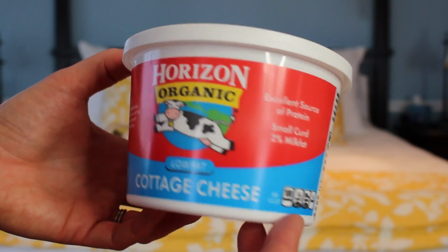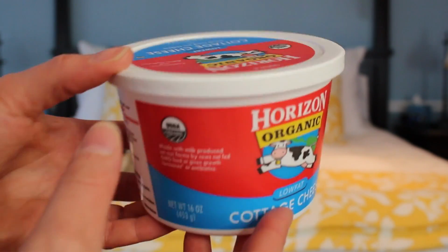The Horizon Organic Low-Fat Cottage Cheese. I can't do dairy on a daily basis or even very frequently. When I say dairy, I mean cheese. I usually only have cheese when I'm over at somebody's house, or we go out to dinner and it's a special thing I order that's got cheese on it. I don't keep cheese at home. I don't cook with cheese usually. It's a very seldom thing for me. I love it, it doesn't love me.